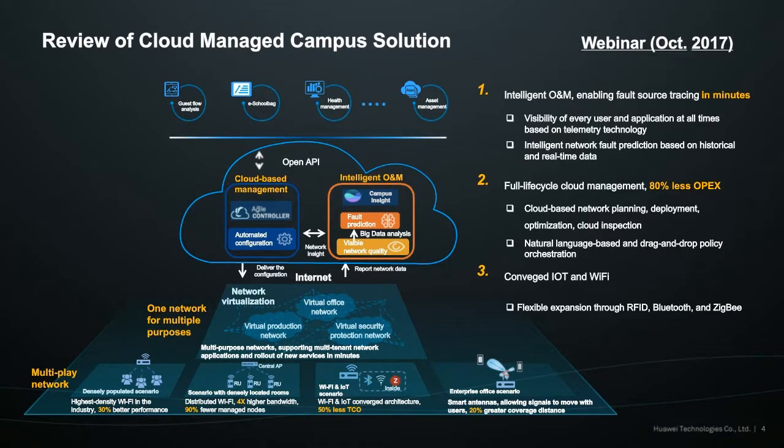For the Huawei solution, there are three attributes that we talked about: faster deployment, simplified administration, and richer applications. And there are three benefits. The first is intelligent operation and maintenance, which means fault tracing, visibility, and proactive analytics, predicting faults that might happen in the future. The second is full life cycle cloud management, with the emphasis on reducing OpEx. The third, which we find is a unique benefit coming out of Huawei, is the convergence of IoT and Wi-Fi. You're going to see in some of the products and solutions how Huawei does it and what the unique benefits are.